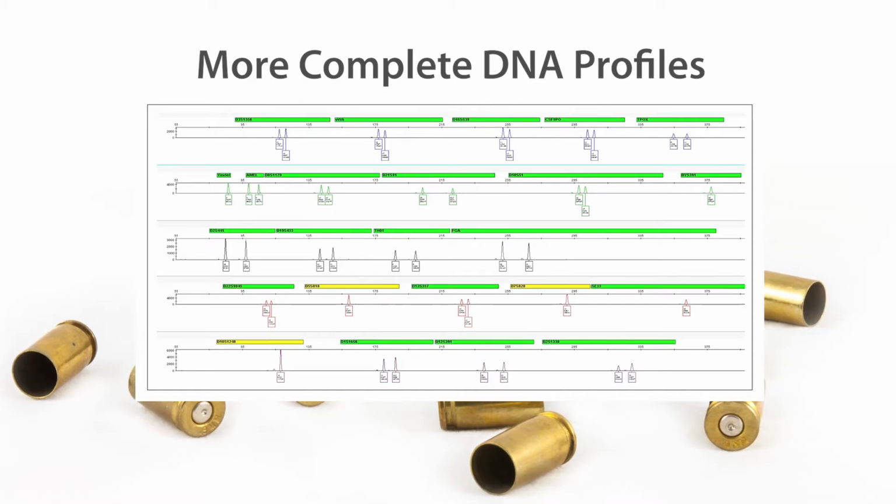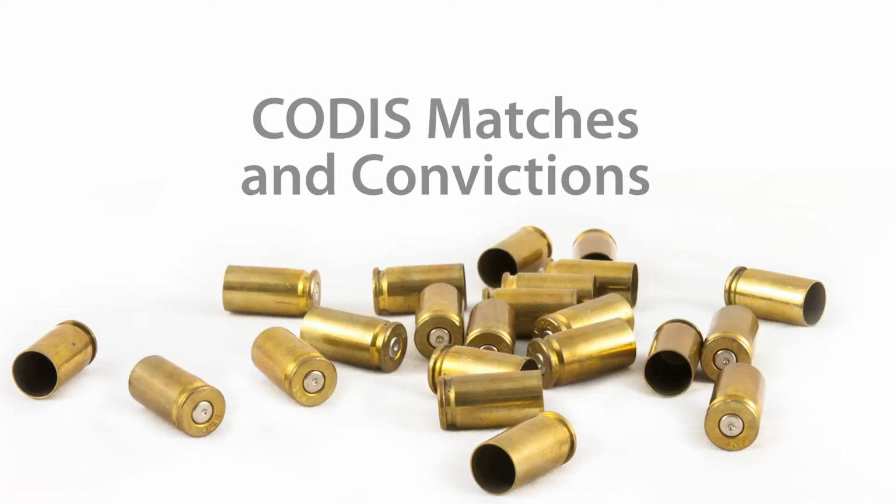Our DNA casework analysts are using FRISC to generate DNA profiles that have been uploaded to CODIS and are leading to convictions.